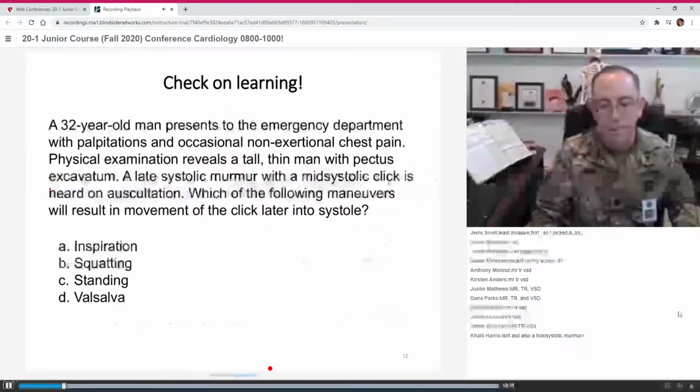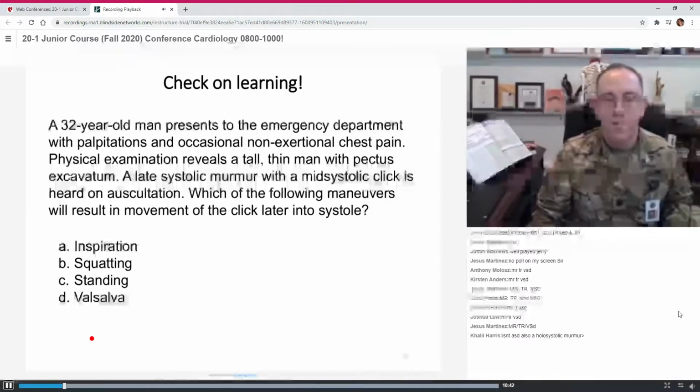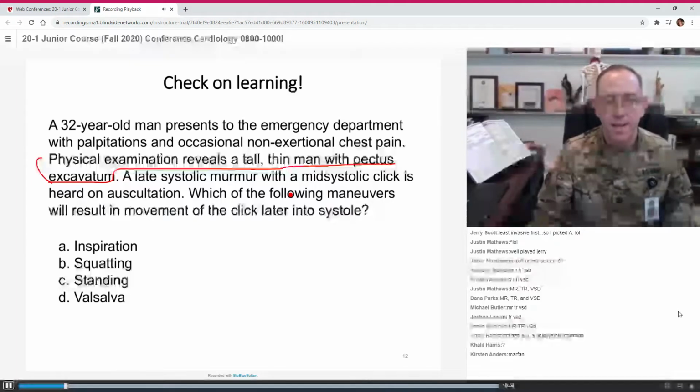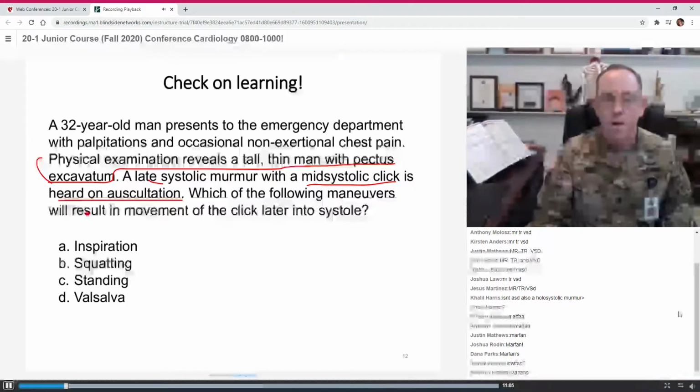Okay, let's talk through this. All right, so now another check on learning. A 32-year-old male presents to the emergency department with palpitations and occasional non-exertional chest pain. Physical exam reveals a tall, thin man with pectus excavatum. What are we thinking? And then a late systolic murmur with a mid-systolic click heard on auscultation. Which of the following maneuvers will result in the click later in systole?